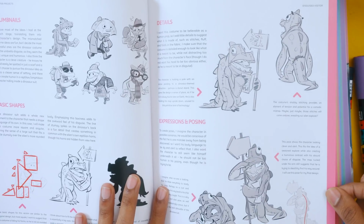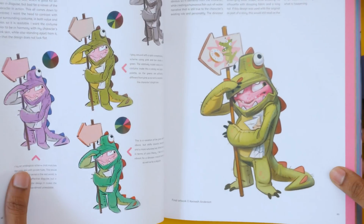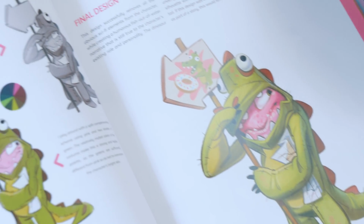through. And one of the artists who I really loved from this book was Kenneth Anderson. I really liked his style. This guy who does this frog toad design of this alien creature. I really loved this style. So, Creating Stylized Characters.